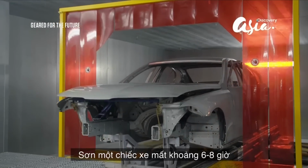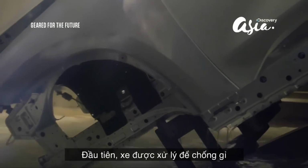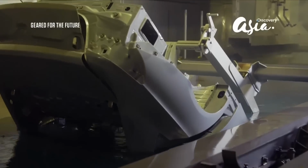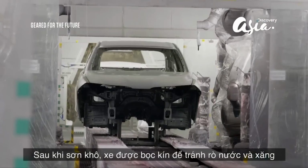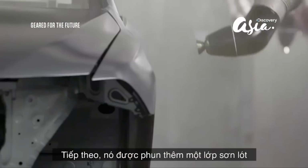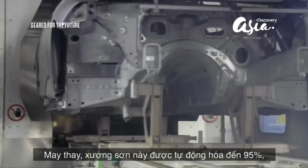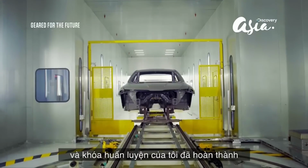It takes an average of 6 to 8 hours to paint a car. First, it's treated to prevent rust before it goes through a dipping process to prime the surface with an electrostatic coat. After the coat is baked, the car is sealed to prevent water and fuel leaks. The car then goes through another cycle of priming where it's painted and then baked before the top coat is applied. Lucky for me, the work in the paint shop is 95% automated, and my training is complete.